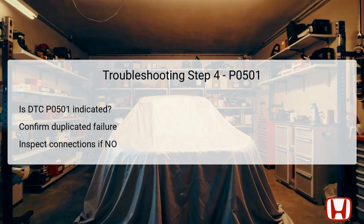However, if DTC P0501 does not reappear, it indicates an intermittent failure, suggesting that the system may operate normally at this moment. In this scenario, it is vital to assess the connections between the CVT speed sensor and the PCM, looking for poor connections or loose terminals that could impede electrical signal flow. Inspecting these connections can help to identify the problem area causing the DTC and allows for corrective actions to be taken if needed.